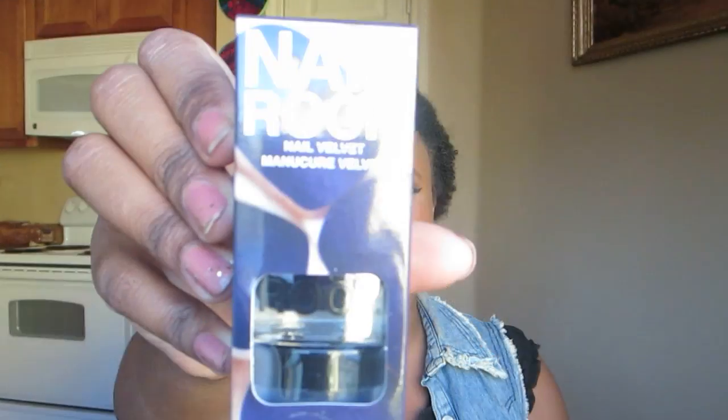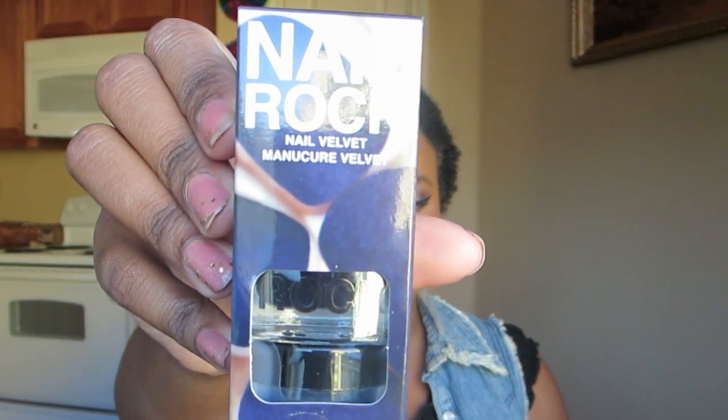Okay, the last big thing that I pull out of here is this Nail Rock nail polish. Oh my gosh, it is so cool. It looks like that. This is a full size product, and this would have cost me $6.99. Oh my goodness, this is so cool. Basically, what you do is you paint your nails with the nail polish, which is like this dark blue color.